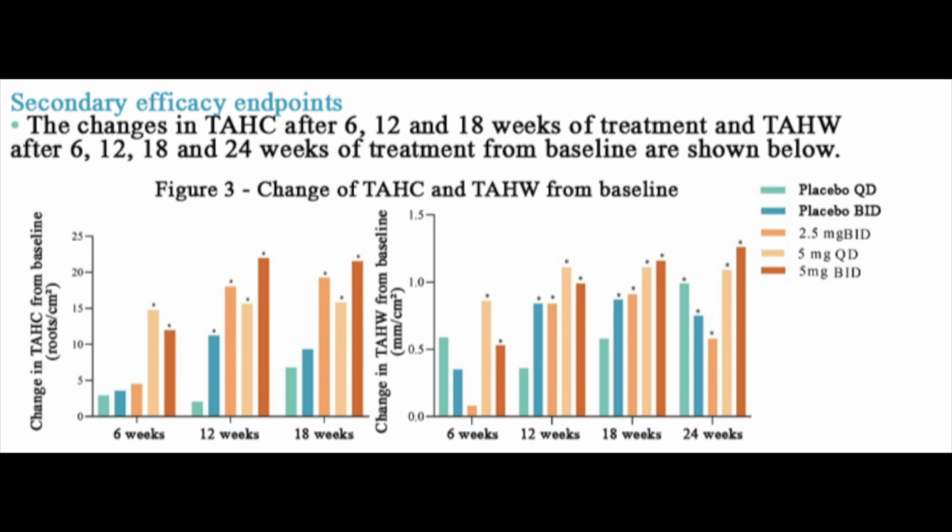Now, this next table here shows secondary efficacy endpoints that look into the changes in total area hair count and total area hair width after 6, 12, and 18 weeks of treatment. We can still continue to see that at each specified week interval, 5 milligrams twice a day was most efficacious for both total area hair count and total area hair width.